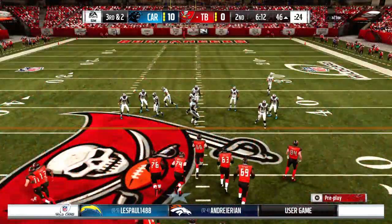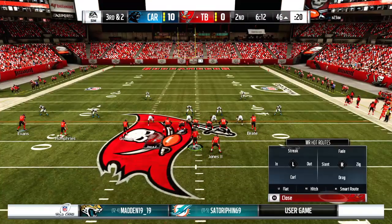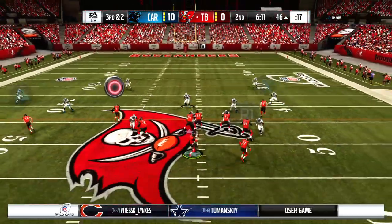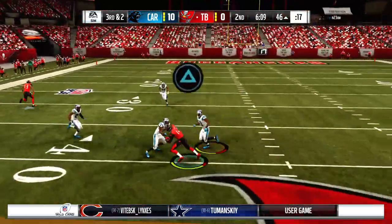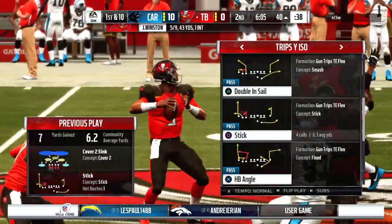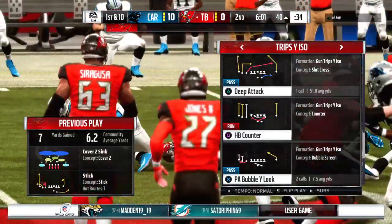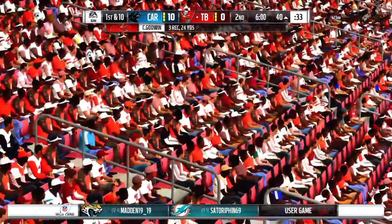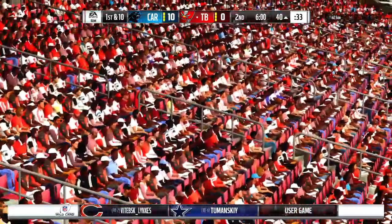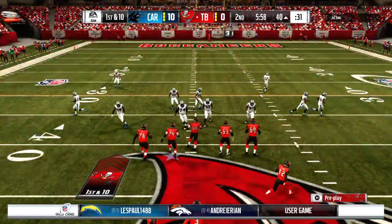The Bucs on 3rd down. Just 1 for 3 thus far. Here it's 3rd and 2. Sonic. Let me go. Jameis again. Open man is Godwin. It's complete. And he will have a 1st down here at about the 40. Winston to Godwin on the connection there for a Tampa Bay 1st. This offense finding its legs now.